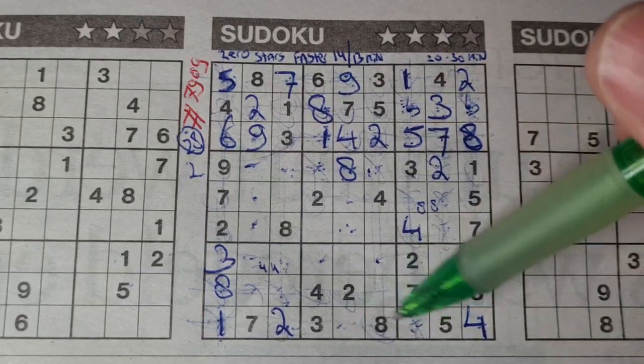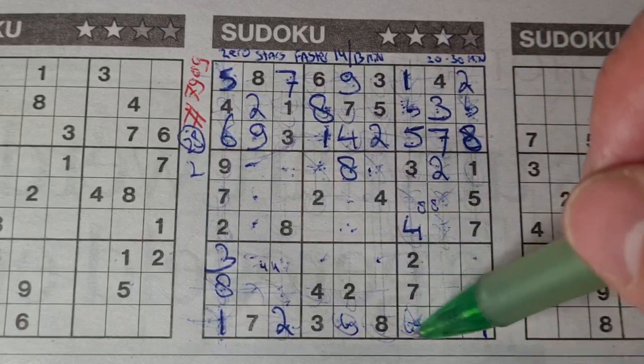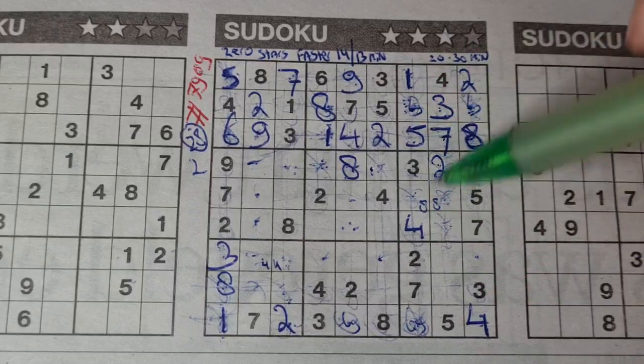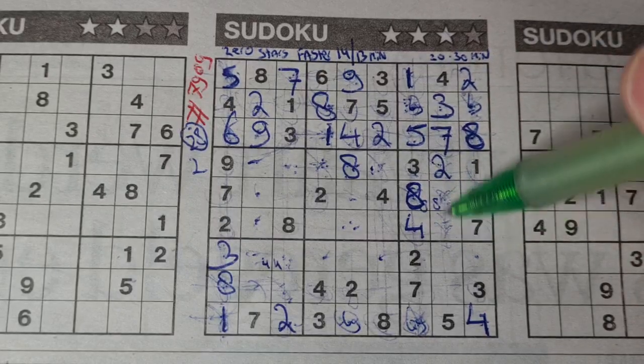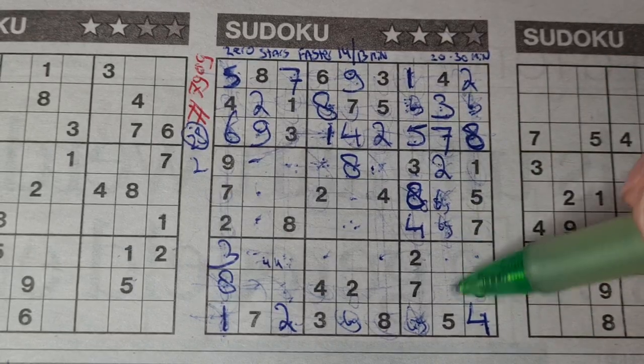Here also 6 and the 9 are missing in the last row. Here we have a pair, 6 and the 9. That means 1 digit left. This column should be the 8. So 2 numbers left in this big square. Also 6 and the 9 are left. Alright. So 2 numbers left in this column.